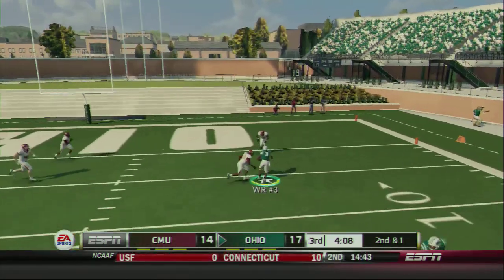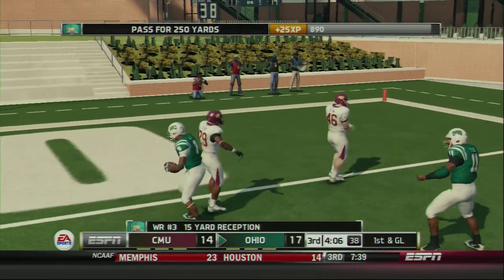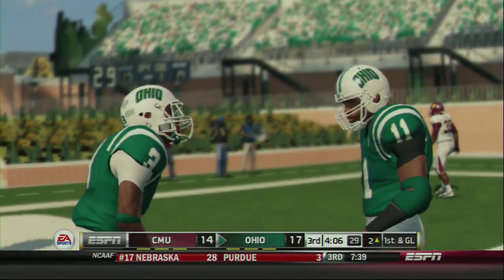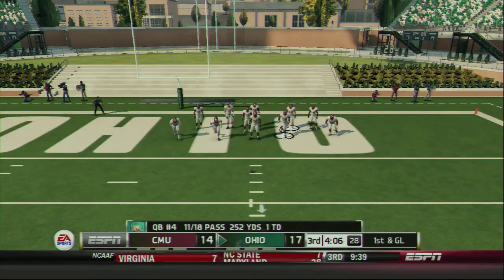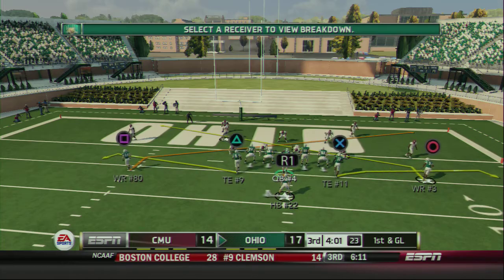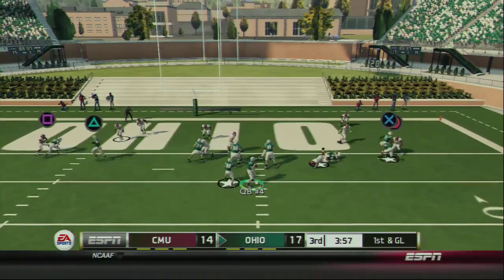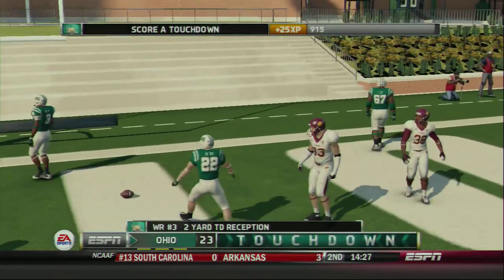First and goal. And a nice pickup there. I'll tell you what, the defense gambled a bit here and came with the blitz, and the quarterback showed tremendous poise by making a good read and delivered a nice ball to the open man. Fires quickly, and they got it. Touchdown.